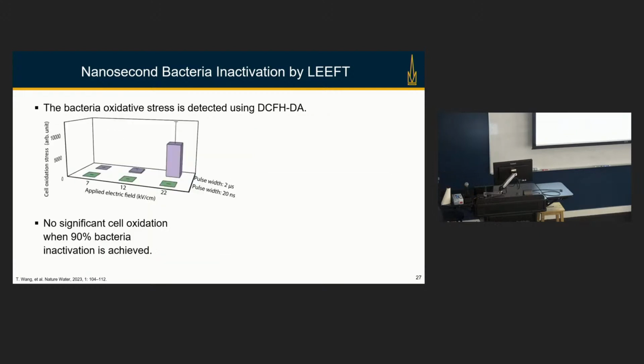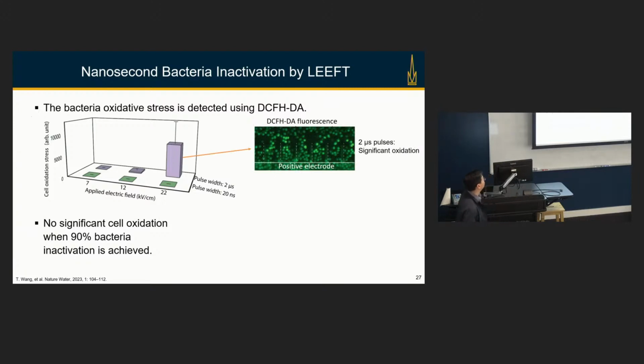The second experiment is that we measure the ROS, the reactive oxidative species generation, using staining methods in the system. If we just have the device, we may generate some ROS near the tip structures, but we won't be able to measure it, because it can be easily diluted when you are measuring ROS generation in bulk water. In this case, we use a staining method to show that with much longer pulse width and a certain high electric field treatment, you will see this green color indicating some oxidative species being generated, which really play a very important role in microbial inactivation as well.